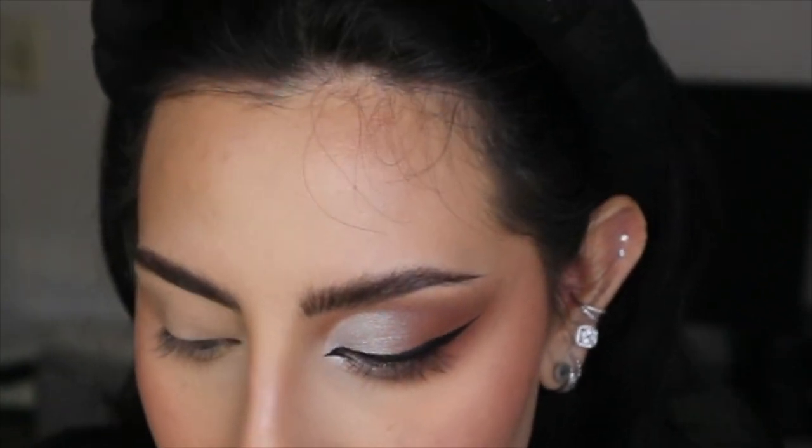It's Winter Wonderland, and it has the perfect shades in here. I'm gonna go ahead and do one eye off camera, and I'll be back to do the step-by-step on how I created it. So this is what I came up with. I still wanted it to be in the neutral tones, a little bit on the glamour side. And yeah, I honestly love this look.